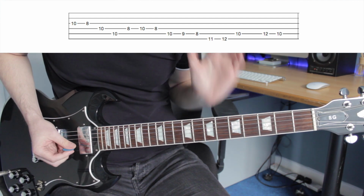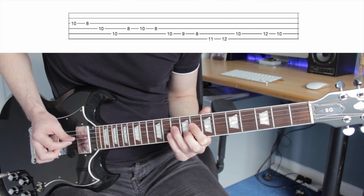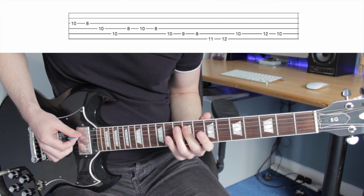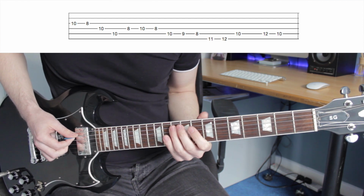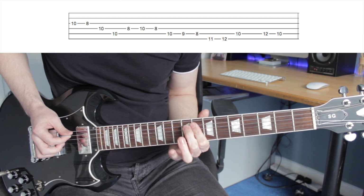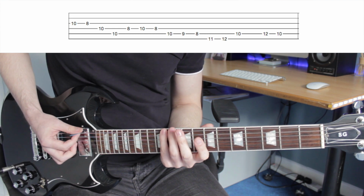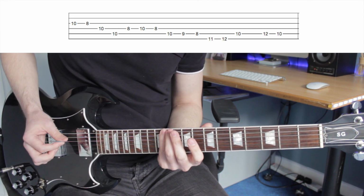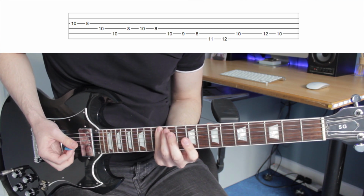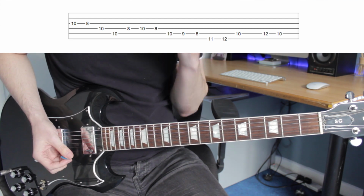And then straight away after that, I'm going to grab the 8th fret on the 4th string with a hammer onto the 10th and a pull off. And then I'm going to play the 10, 9, 8 on the 5th string. But the 9 to 8 is a pull off. And then I'm going to grab the 11th fret on the 6th string with my little finger and slide that up to 12 straight away. So that whole little thing is quite a lot.